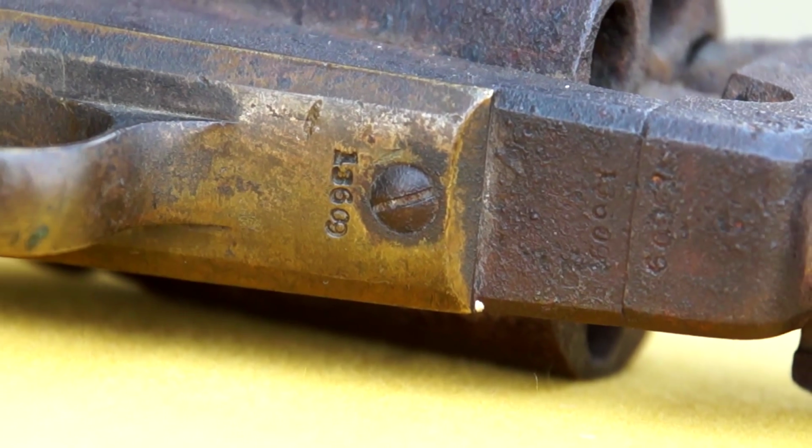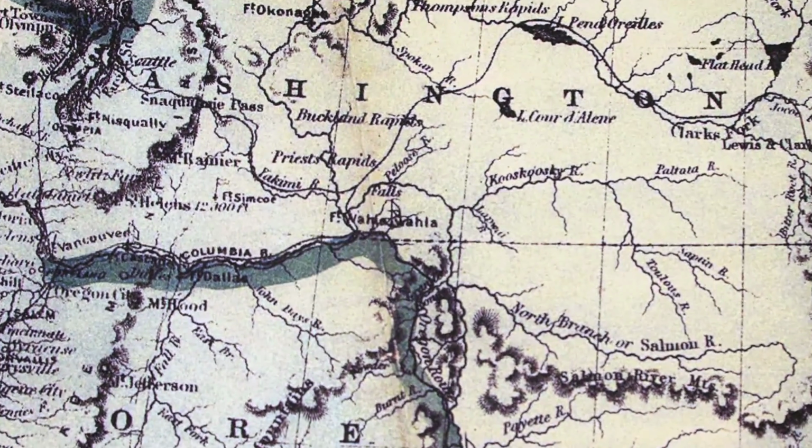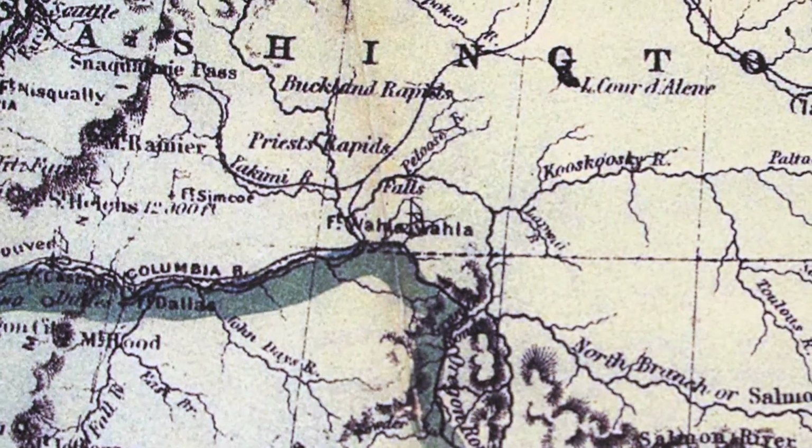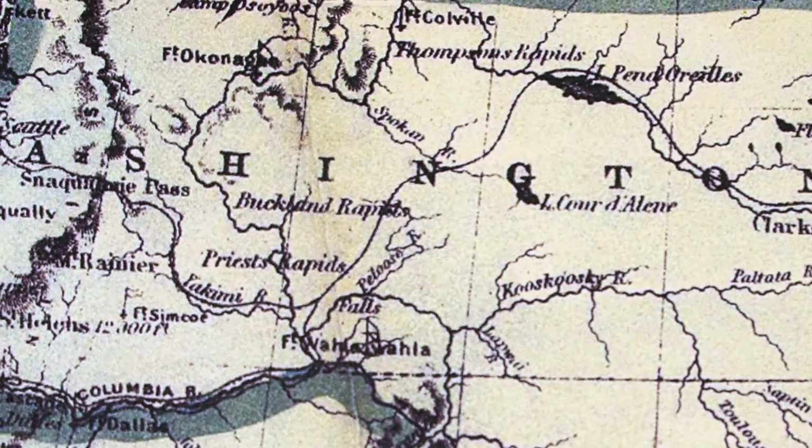The piece in the museum collection is one of several of the Colt revolvers that have been recovered from Steptoe's Battlefield. Fort Walla Walla's commander, Lieutenant Colonel Edward J. Steptoe, had been warned not to cross the Snake River and go into the northern part of what was then Washington Territory. However, he did leave in May of 1859 to go up to talk with some of the northern tribes. His expedition was not properly armed.